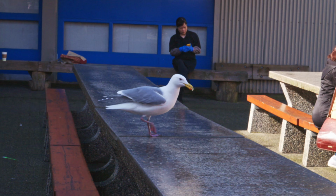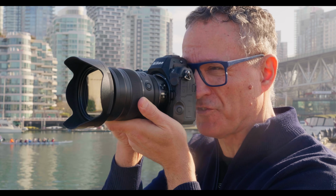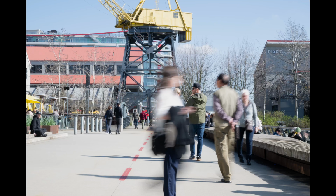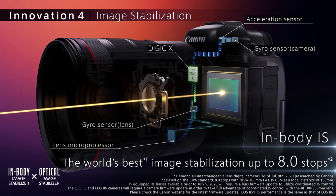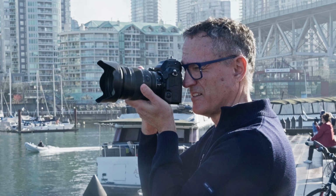There's no mechanical shutter, but the Z8 sensor is fast enough that rolling shutter isn't an issue, even on fast-moving objects like airplane propellers. The 5-axis in-body stabilization reduces shake by 6 stops, enough to get sharp shots down to a quarter second or so. That's superior to the A1, but falls short of the EOS R5's 8 stops.